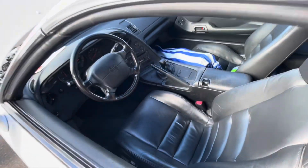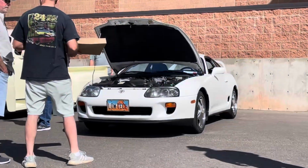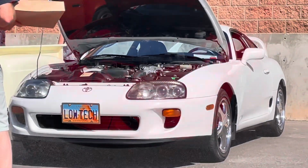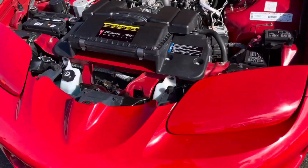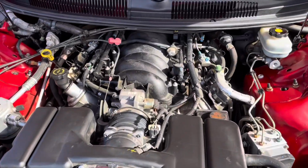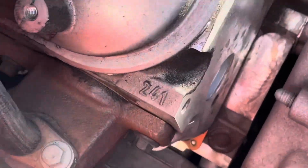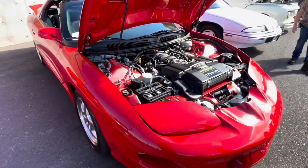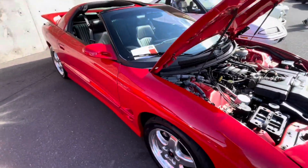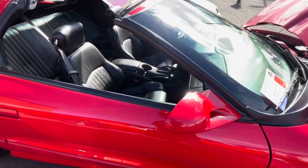It was really neat to see this original owner, 140,000 miles, completely stock. He was really nice to talk to. This Trans Am was really cool too, somewhere in the 40,000 mile range, and I talked to the owner, a nice lady who was sitting there. They came from Phoenix, and it has the 241 heads. They said this was one of the last 14 built. It's a 2002, and that's what I was asking about, the year and everything.